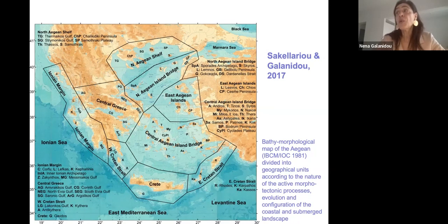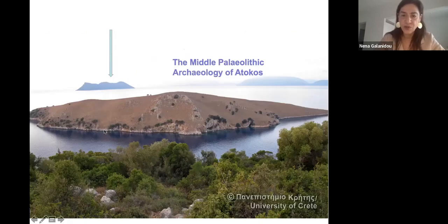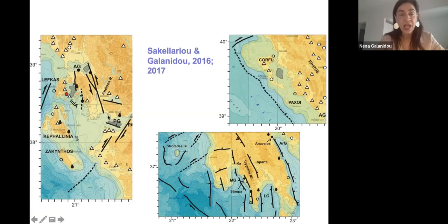And in this way, we were able to define and map submerged low sea level paleo shorelines and prehistoric landscapes as brought about by sea level changes, by tectonic vertical movements, and both erosion and depositional processes. And here you can see reconstructions of the parts that were terrestrial at various periods of low sea level stands.